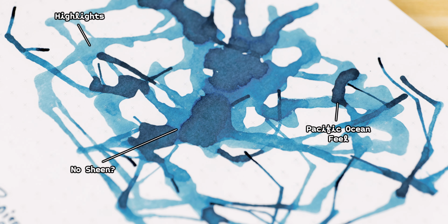Now, looking at this ink blot, I like what the ink is trying to do, and the amount of dynamic range that we're getting here. I mean, looking at these highlights, we start off at a hybrid of powder blue and sky blue, and from there, it fades down to a greenish blue that reminds me of the Pacific Ocean, and almost surprisingly, we aren't getting any sheen, which I think was the right decision.